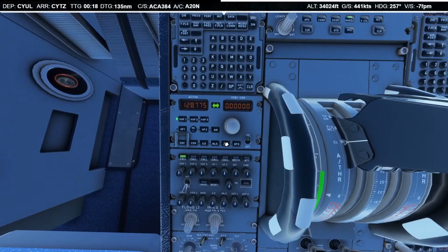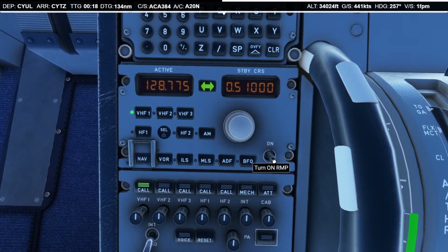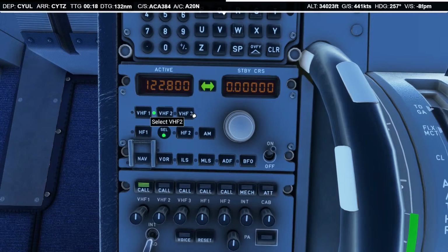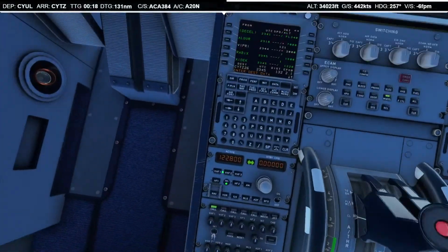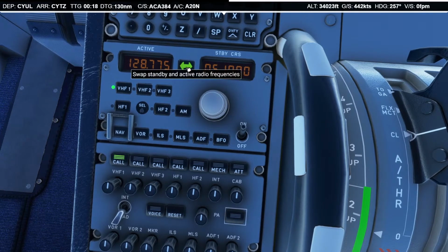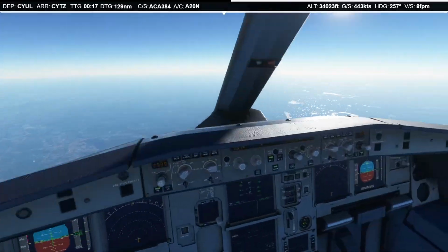There we go. Ah, that's not what I intended. 122.800. This is Unicom. This is where everyone goes if there's no air traffic control. So we shouldn't hear anything from Montreal right now. Or wait, hold on. There we go. Can do this. There we go. Now we swapped over to 122.800.